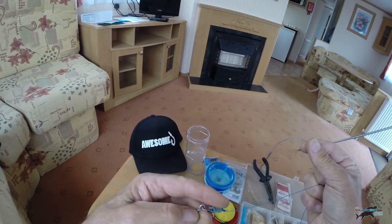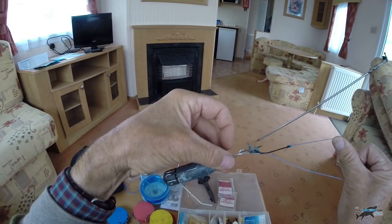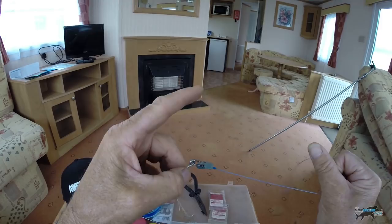So I find these a bit fiddly to use, but they are very efficient. Watch again. It impacts, vroom, the lead hits the water, hits that little paddle there, and it just goes ping, and the hook falls free.